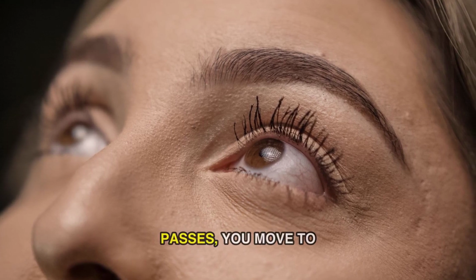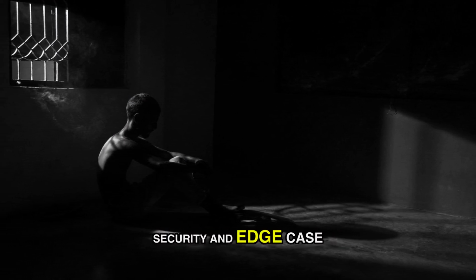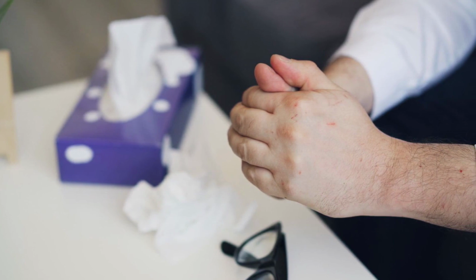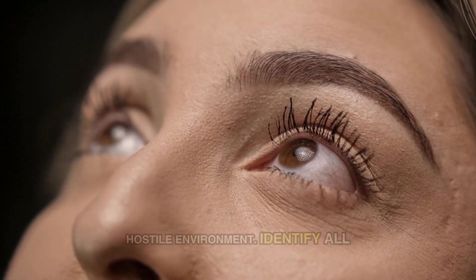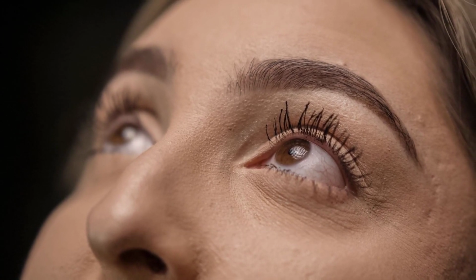If Pass 1 passes, you move to the true test, Pass 2. This is where most amateur reviews fail. Pass 2 is the security and edge case audit. The prompt must instruct the AI to assume malicious intent, either external or internal. You prompt: "Assume this code is deployed in a hostile environment. Identify all potential injection vectors, race conditions, and resource leaks."